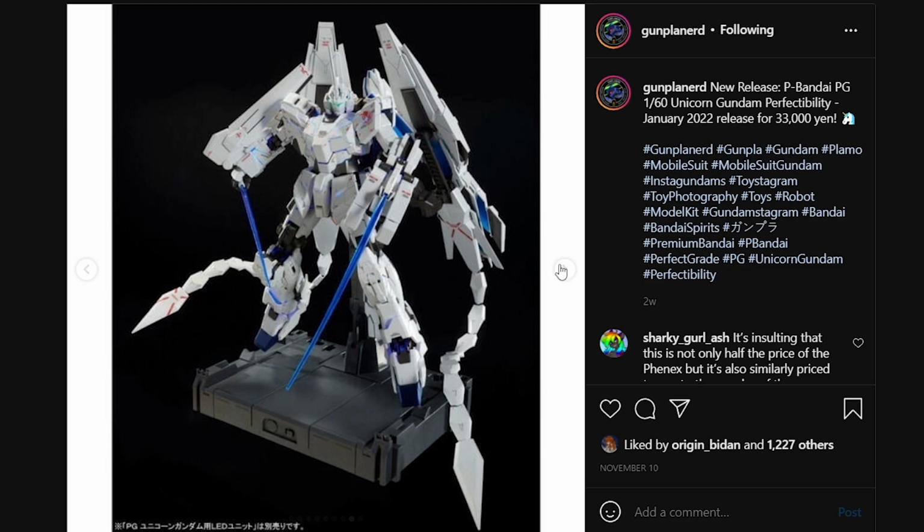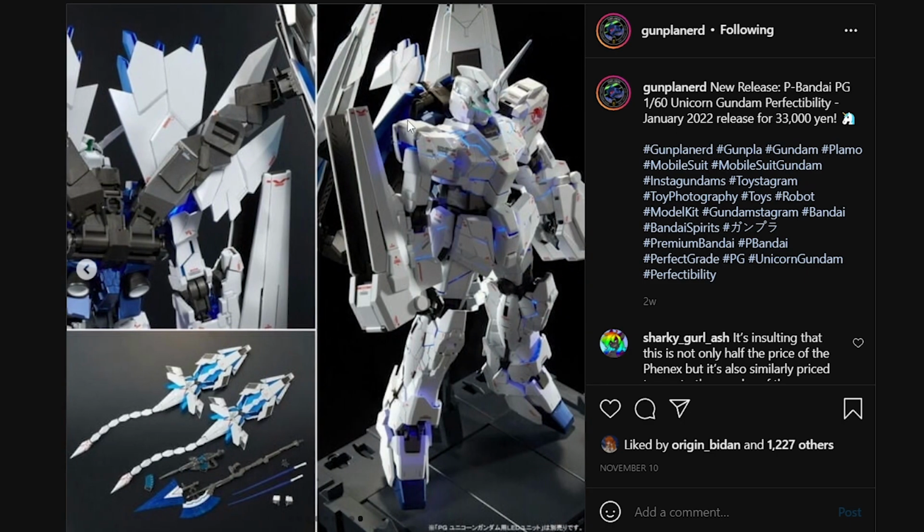Yep. And it seems that the Armed Armor XC is going to be able to fully fold up in unicorn mode, because it looks as though the arms are going to be able to swing out of the way for the Armed Armor XC to close in on themselves. So finally, a unicorn perfectibility that is completely accurate to the animation short.